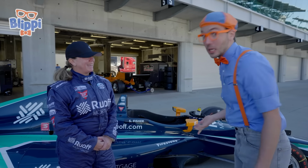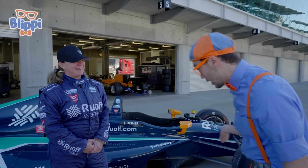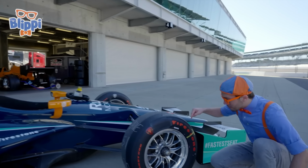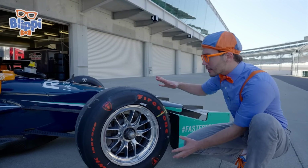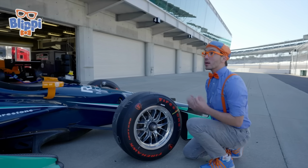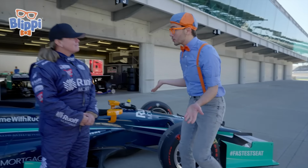But this looks a little different from a go-kart. This is really a big race car. Whoa, look at it. It has really big wheels and tires. Wow, all kinds of parts to it. Oh, Sarah, do you have a favorite part to the race car?